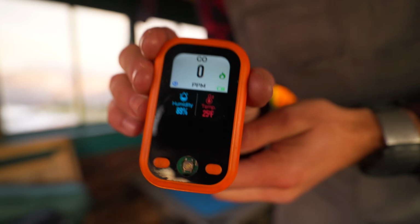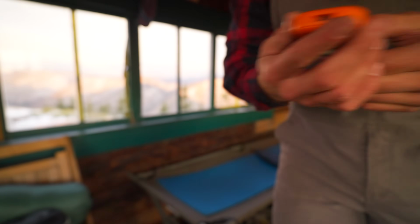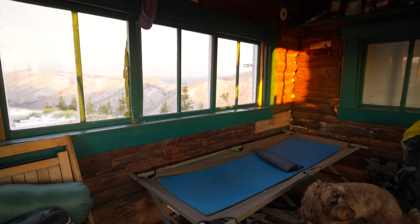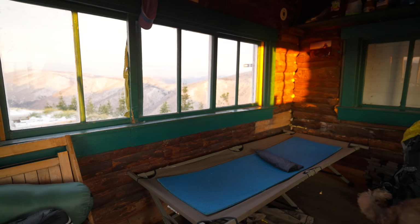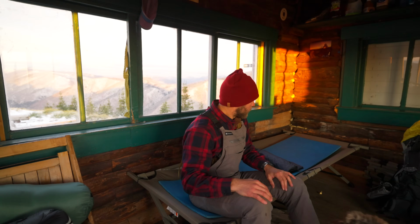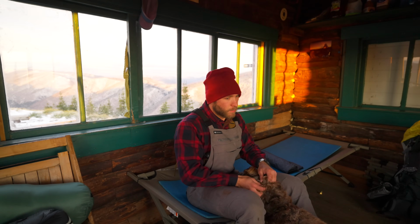The current temperature outside was 23 degrees. We are just packing up. It is 8:45, and it's gonna take me a while to just get everything organized and packed up.